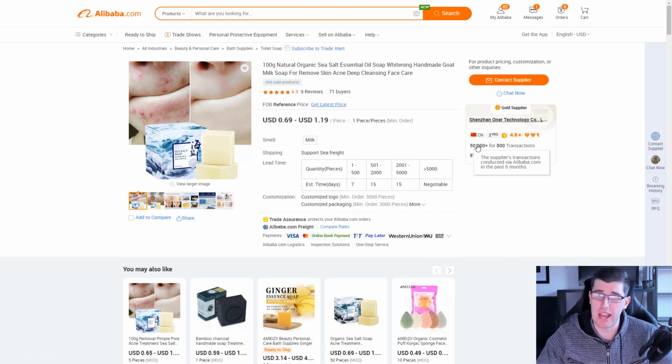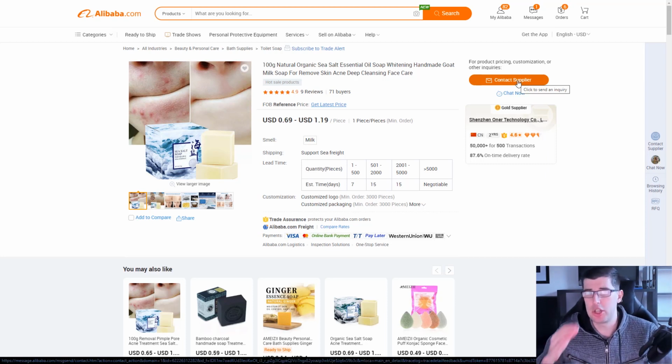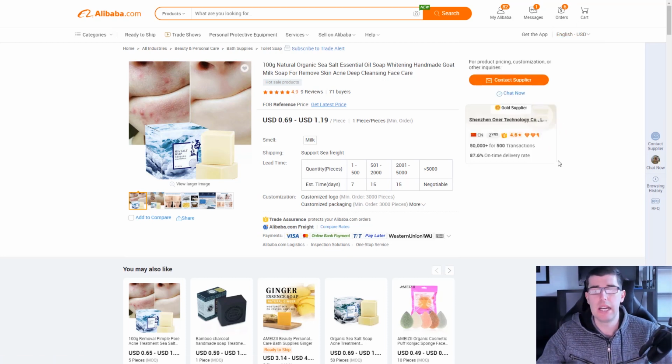You can see 50,000 for 500 transactions. So, they've been around for a period of time. They have that, and you can bulk order. You always have to contact them, to negotiate. And that's why I've got my various orders in place where they're handled through there. I generally do it through here, because then you have trade assurance, especially when you're doing bulk orders of 5, 10, 20K type thing and so on and so forth. Having that is really important. And I really want to make that clear.